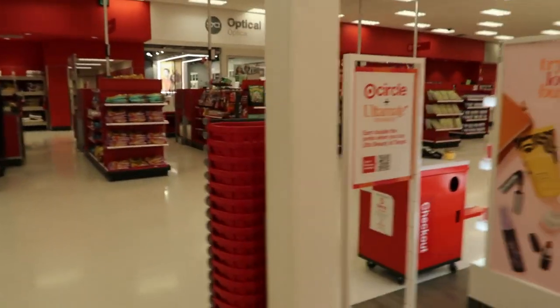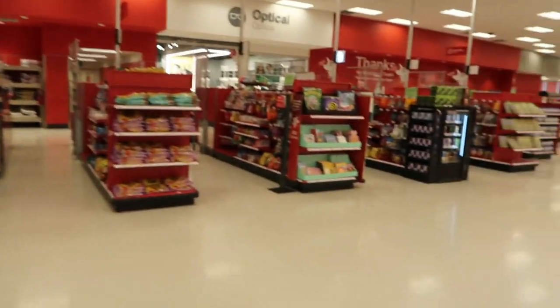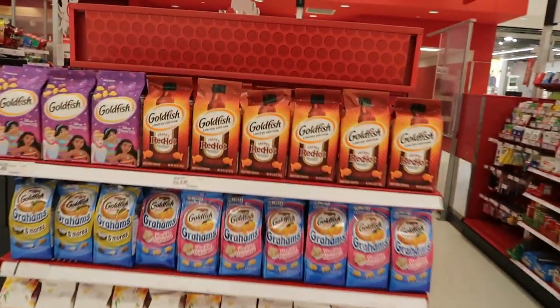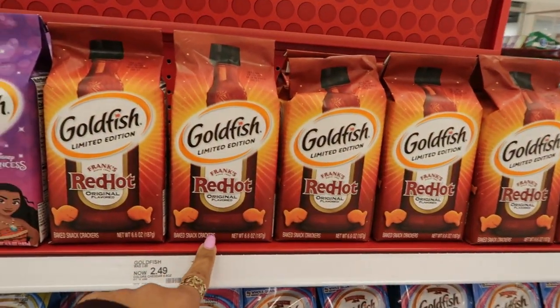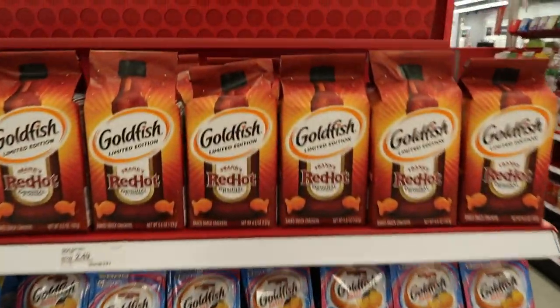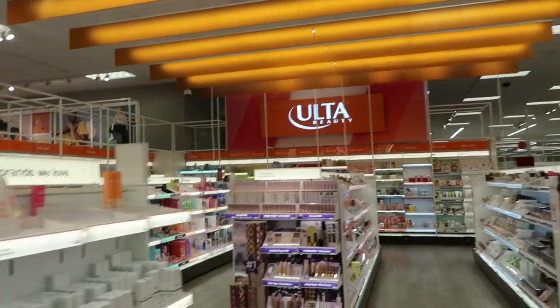Okay, let's keep going. Usually right here too, I always find some kind of weird flavored goldfish or something. They have the Goldfish Franks Red Hot. I haven't tried those. Vanilla cupcake s'mores. Let me know if you guys tried those.